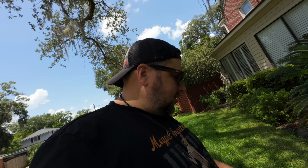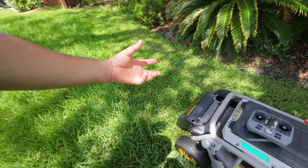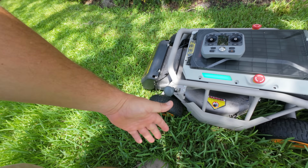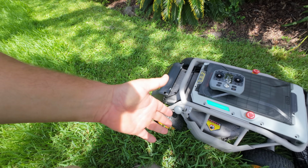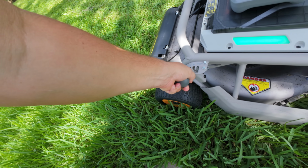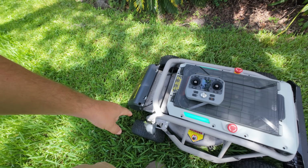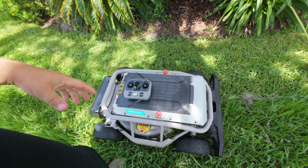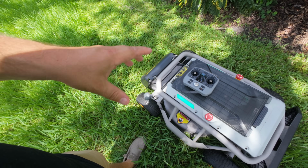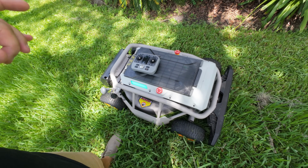Talk about some of the features real quick. So I currently have St. Augustine grass. It's very thick grass. You want to cut it a higher height. I have it on 4. It goes up to 5. I think it has a full range of height. It's a single lever height adjustment, and it's really easy to operate. That is a huge advantage. A lot of mowers this size are going to have 4 separate adjustments, 1 for each wheel. This one, the wheels stay stationary and the deck moves up and down.